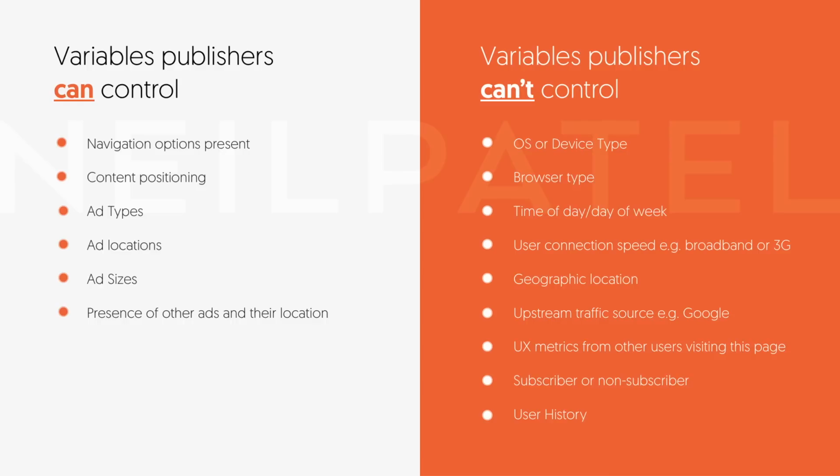Same with geographical location. Sometimes you get traffic from other regions that aren't as easily monetizable. But there's a lot of little things like this that you can't control.